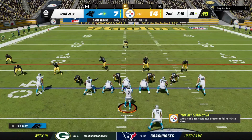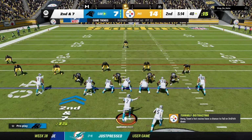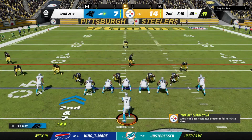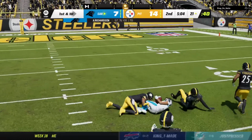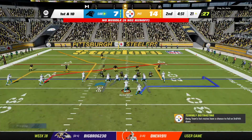Come on. Hey. Let's go. They'll look to throw. And he will find the open man. It's DJ Moore. And he's brought down here just outside of the 20.